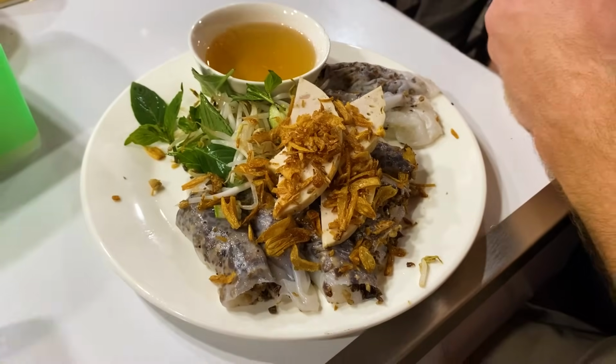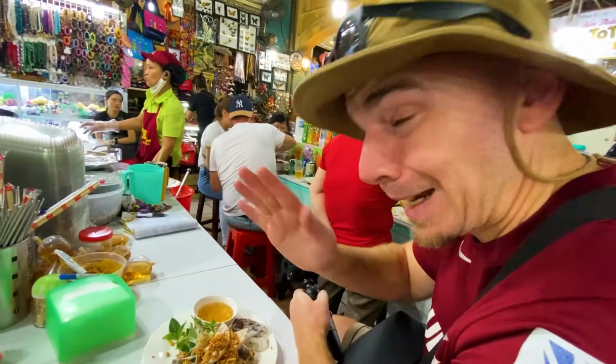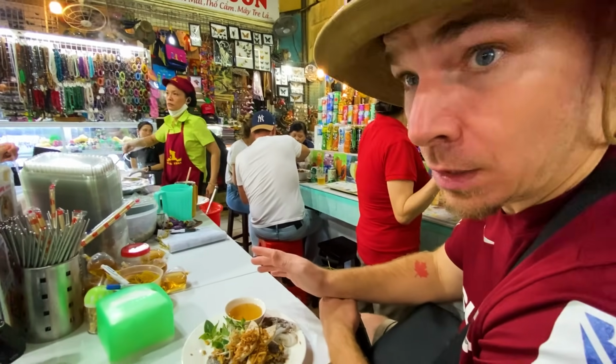Of course, I think that's fish sauce, which typically sounds bad. I don't like fish. Kind of like fish. Fish sauce in Vietnam, it's amazing. Very good. It's yummy, right? Yes.